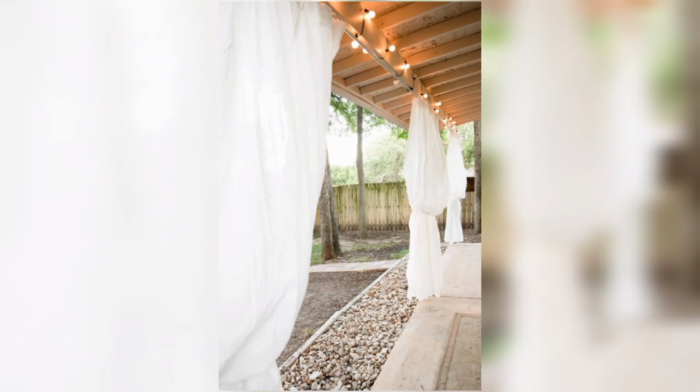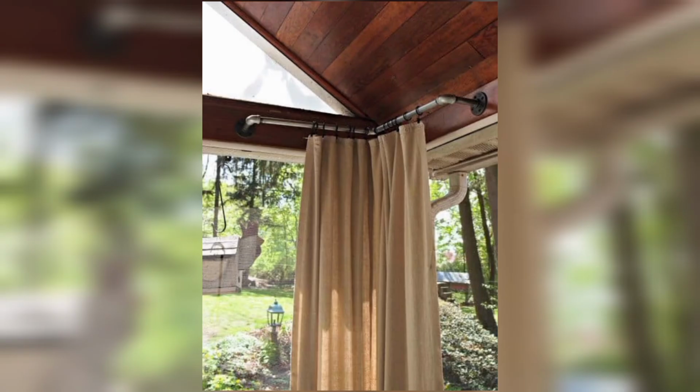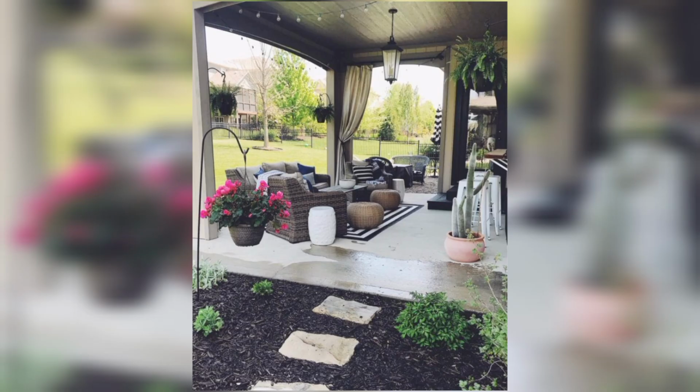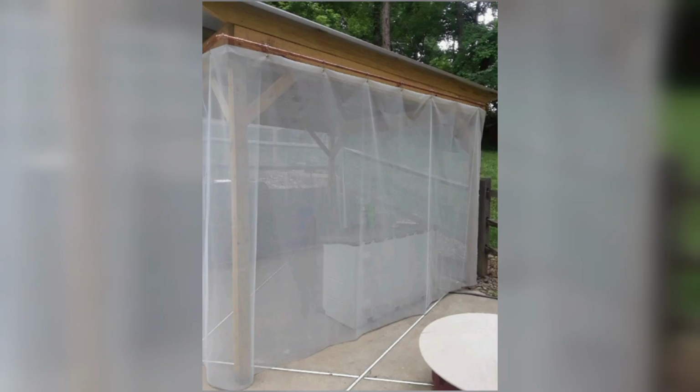One effective and budget friendly way to elevate your outdoor space is by adding cottage.